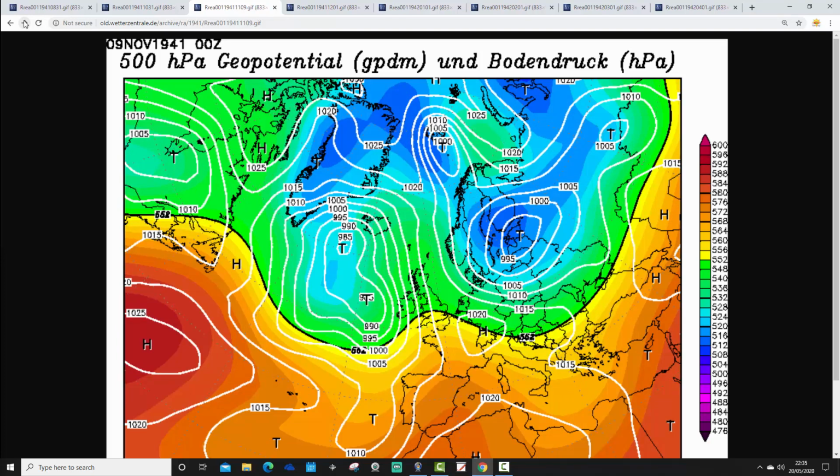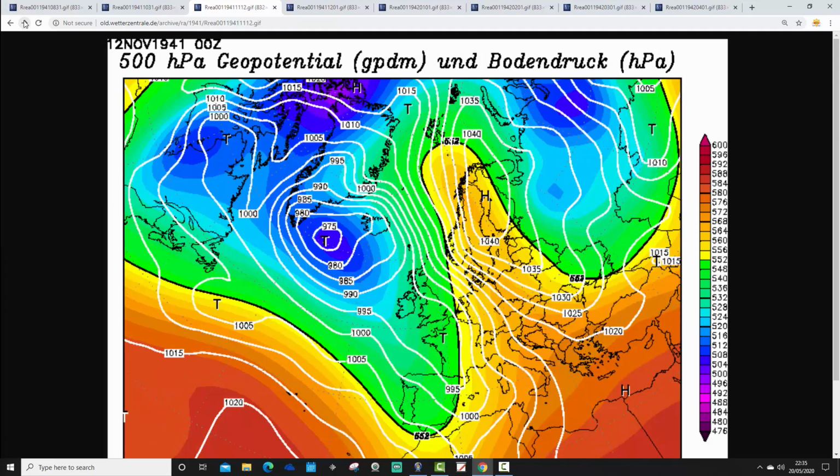However, this is what's going to happen. The blocking area of high pressure collapses, and we start to bring in low pressure from off the Atlantic. Winds change direction, swinging to the south. The areas of low pressure obviously bring outbreaks of rain in from off the Atlantic, and it turns a lot milder. That's the 12th of November 1941.